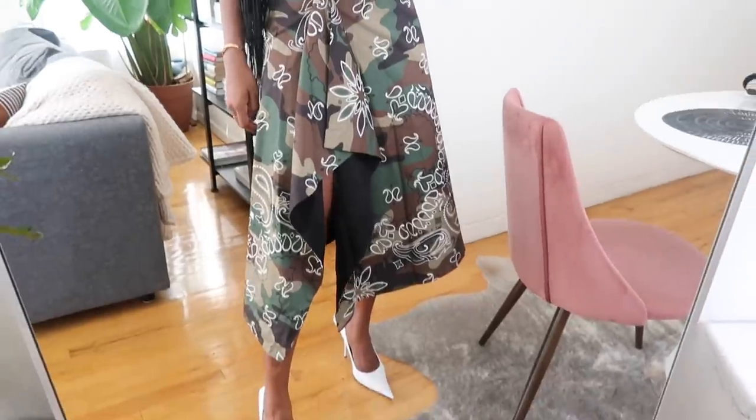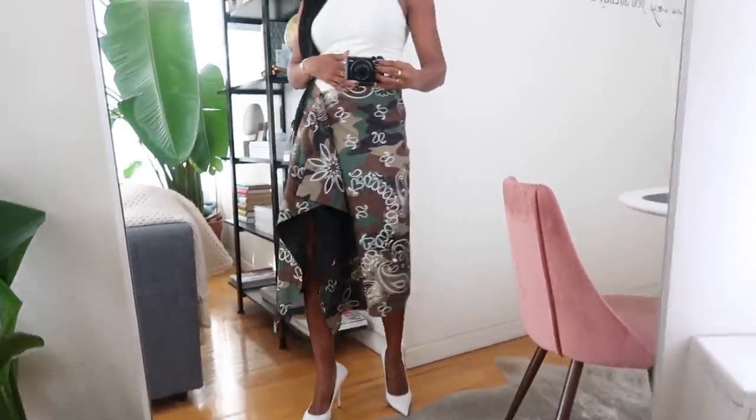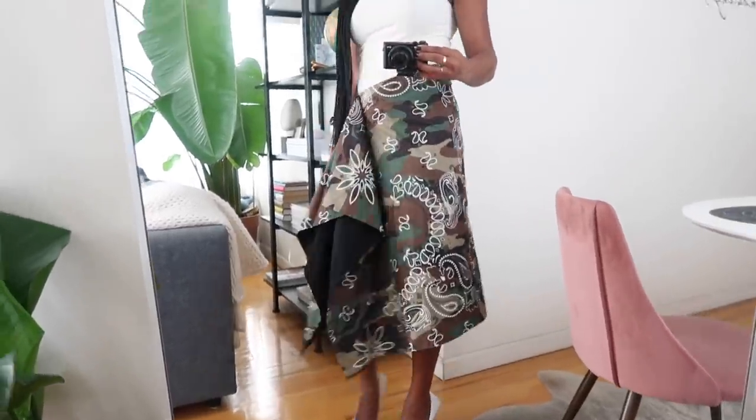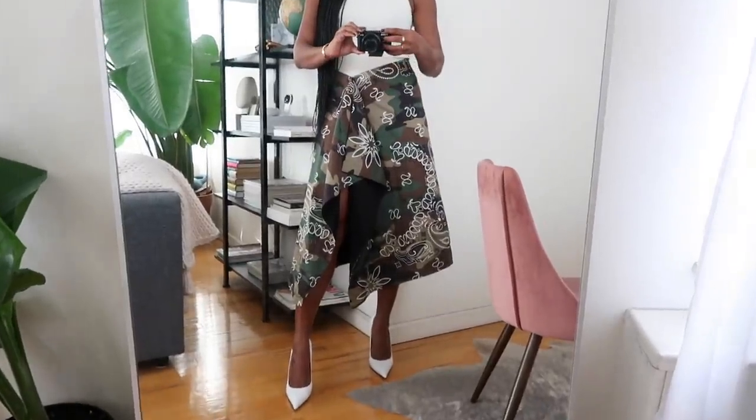And it's the white for me. I can see myself wearing this with my white Balenciaga pumps and a white cropped long sleeve. And really, I can see myself wearing this to Paris Fashion Week and it just being a moment.